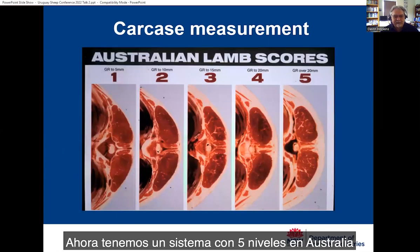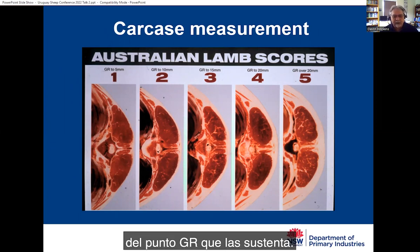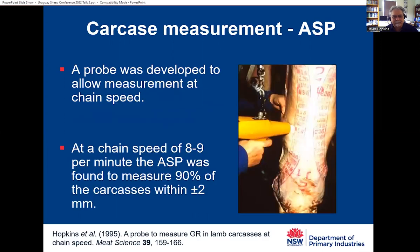So now we have a system where we've got 5 fat scores in Australia, and they go from 1 to 5, from lean to fat, and they've got a GR measurement that underpins them.